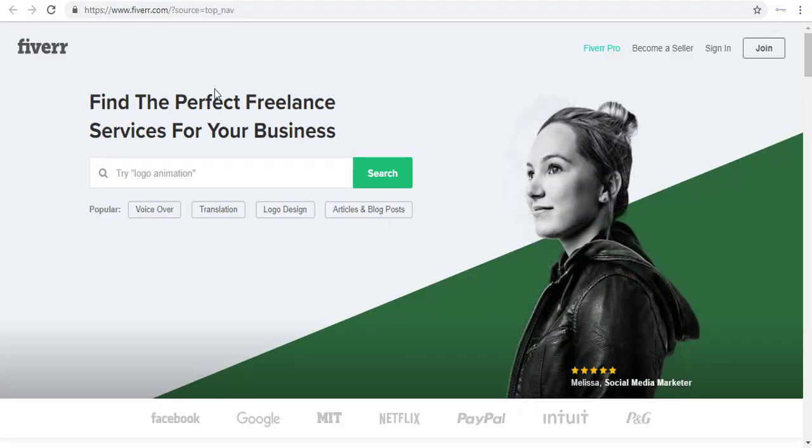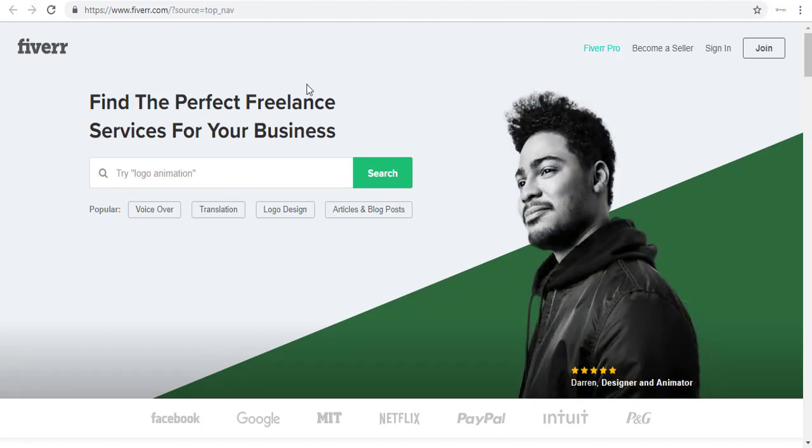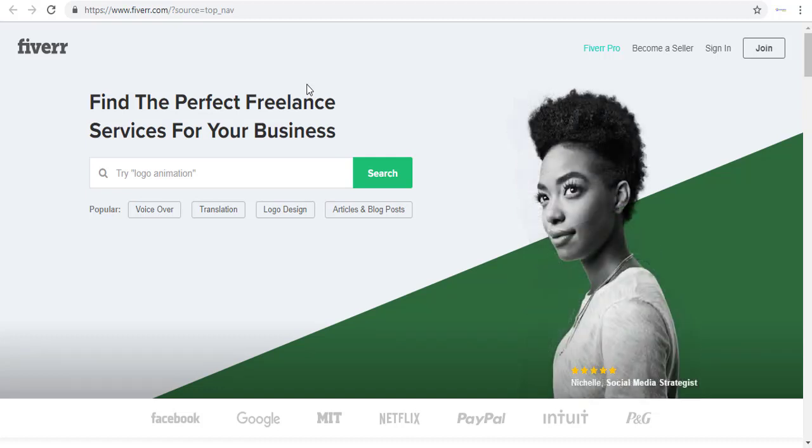It is known as Fiverr. Fiverr is actually a freelancing platform where sellers are selling their services, and buyers who want to do certain tasks for their website, for their businesses, they move to Fiverr and they hire sellers.